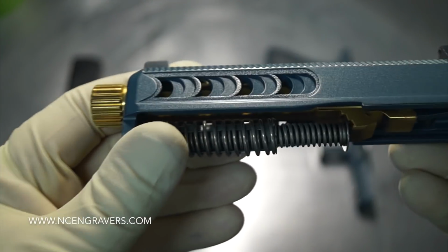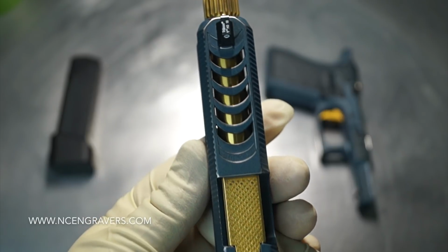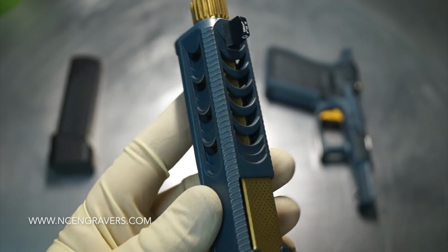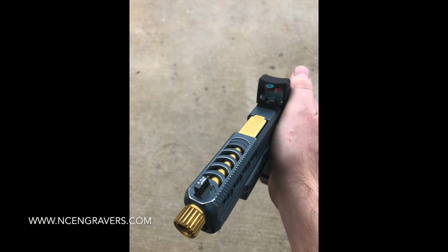Before we put this together, I want to really show it to you. We are able to see some beautiful gold barrel through here. I mean, this is gorgeous. A couple of pictures have been posted on Instagram, and I put a comment on there about how this will change the future of which slides are cut. And in my opinion, I really do believe that is the case.